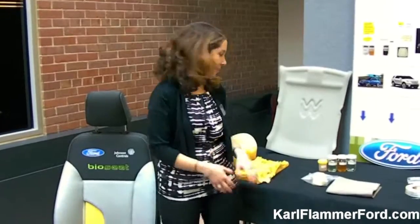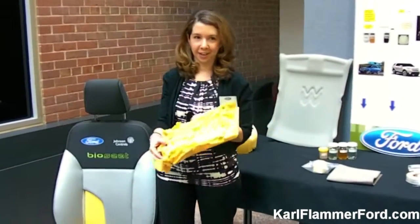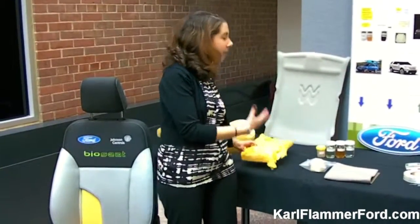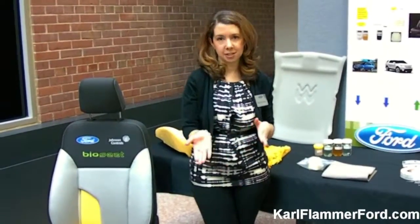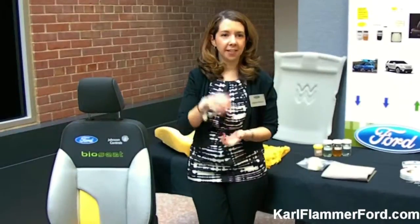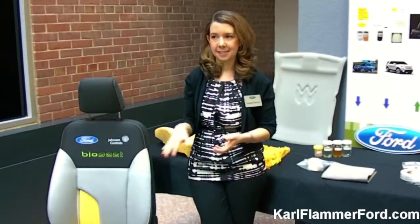a synthetic petroleum oil. So we started this research back in 2000, and we did all the formulation work in-house. And when we started, it did not look too good. This is what we started with. But after years of formulating and finding the right materials to work, we were able to launch this technology in 2007 on the 2008 Ford Mustang in seat backs and seat cushions.